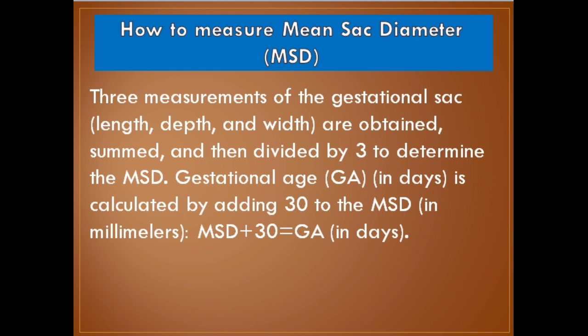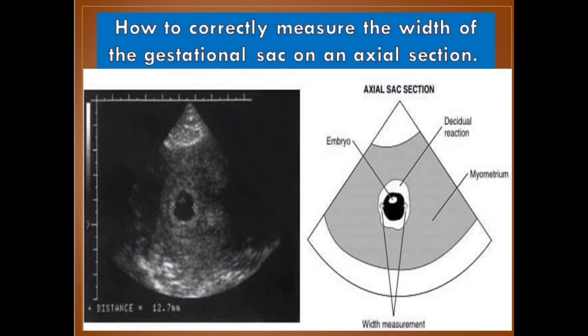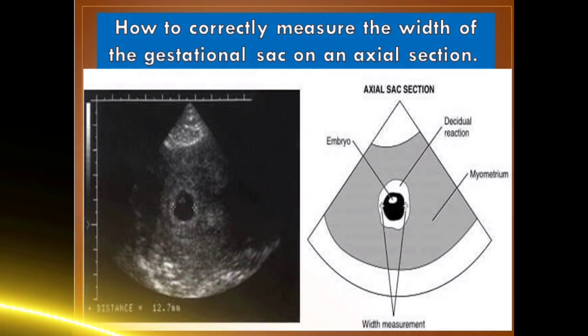How to measure mean sac diameter, MSD? 3 measurements of the gestational sac, length, depth, and width, are obtained, summed, and then divided by 3 to determine the MSD. Gestational age, GA, in days, is calculated by adding 30 to the MSD, in millimeters: MSD plus 30 equals GA, in days. This image shows how to correctly measure the length and depth of the gestational sac on a longitudinal section. And this image shows how to correctly measure the width of the gestational sac on an axial section.